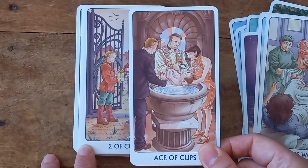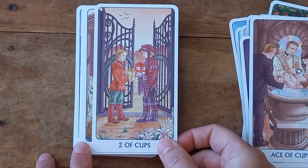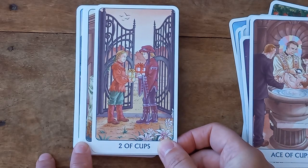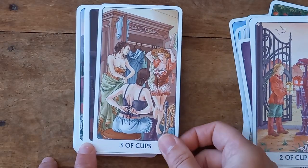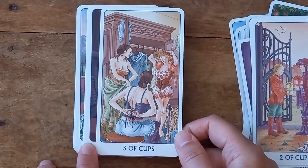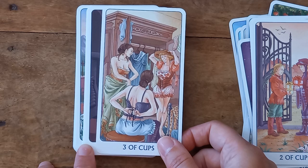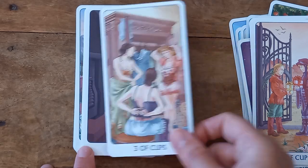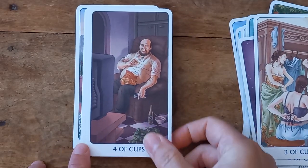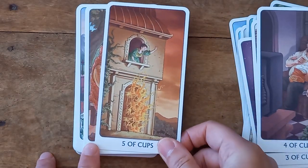Ace of Cups. That's quite a nice version of an Ace of Cups, with everything at your feet, ready to go. The Two of Cups. Sort of got your circles. Three of Cups. Ladies of the night or can-can dancers? Saloon dancers, singers, entertainers, bar waitresses. Hard to tell, isn't it? They're kind of that era of dress. Four of Cups. Oh dear, yeah. Five of Cups.